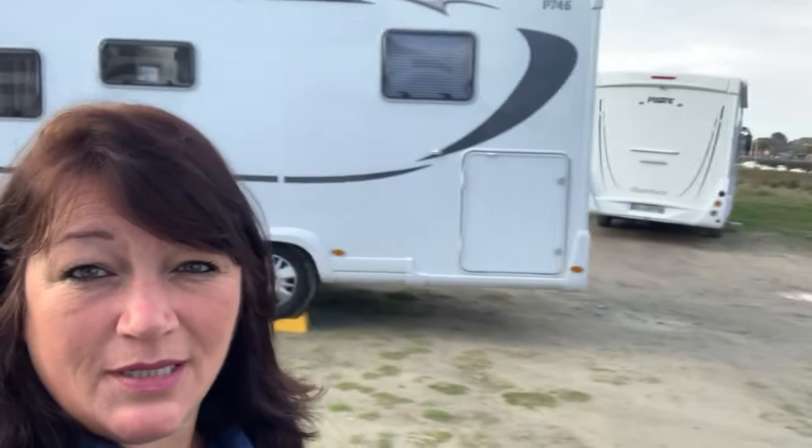Last night we stayed in an aire at La Crotoy. If you look on the map, it's pronounced La Crotoy, but the locals actually call it Crotoy. So the aire is fantastic. I think it's 70 pitches right next to the marina. You can probably just see there.